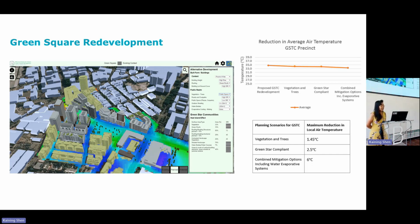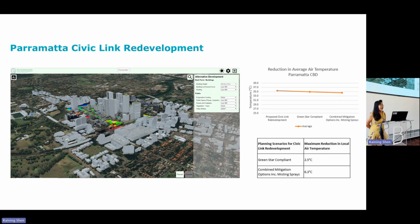So from this case study, we can see the combination of mitigation options can achieve maximum reduction in local air temperature around 6 degrees. And similarly, the results we have achieved for Parramatta Civic Link redevelopment.